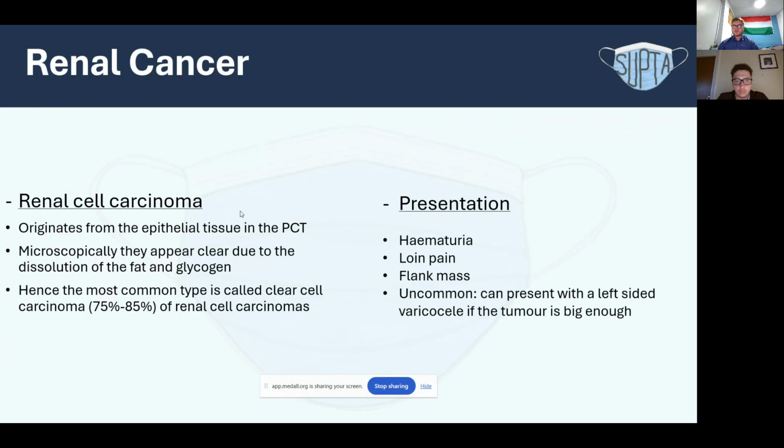Sometimes in exams, if they're being really mean, they might ask what the second most common type is, because clear cell carcinoma is about 85%. The second most, just for your information, is a papillary renal cell carcinoma. But the chance of that coming up is quite slim and would be quite mean. If they're going to ask something, they're going to tell you that it's a renal cell carcinoma and then ask you what the most common type is.